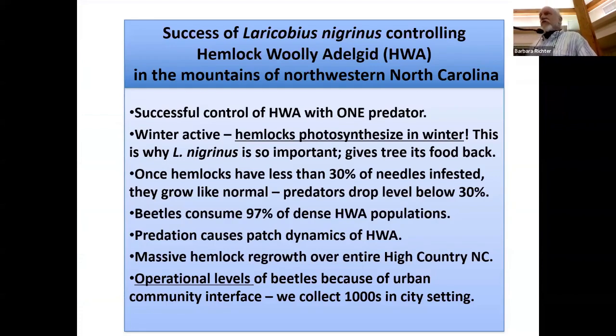But we got successful control of Hemlock Woolly Adelgid with 1 predator, or we are. It's winter active. Hemlocks photosynthesize in the winter. This is why Laricobius is so important. It gives the trees its food back. Every adelgid that it kills turns that needle back on, and the photosynthates go back into the tree.